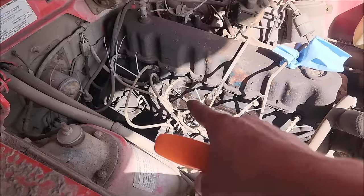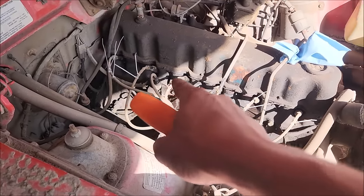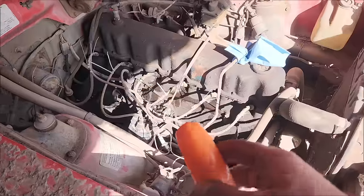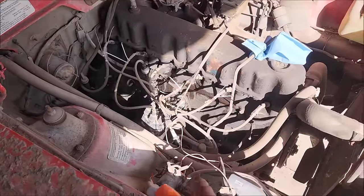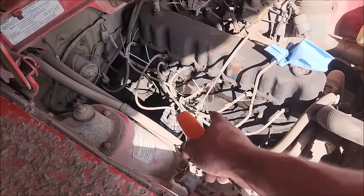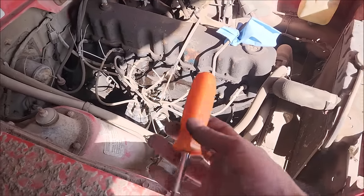So let's get the multimeter out and see with our key on if we even have any voltage to the coil. I'm assuming we have something going on there. So you kind of work linearly. This is kind of a crash course, but if you're not getting anything out of the coil, the rest of the distributor really doesn't matter.